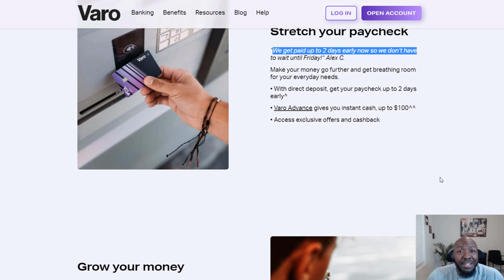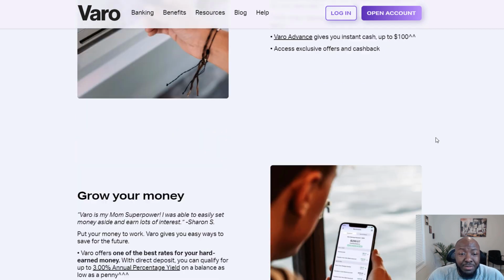So if you get paid on a Friday, you could actually get your money as soon as Wednesday, which could open up a lot of doors for you to be able to do some extra things, I'm sure. And they also give an advance. So you can get an advance of up to $100 with that. And of course, there are a few qualifications you have to meet for that. But the fact that they have the option there is, of course, great.